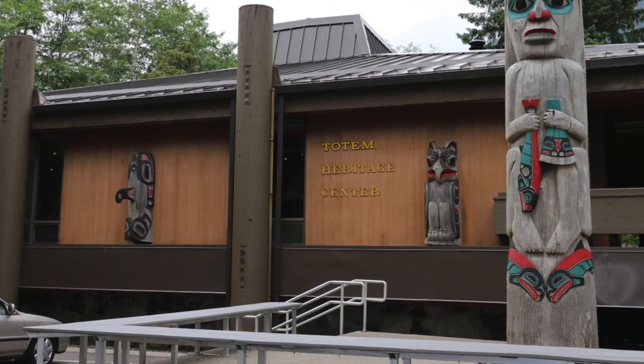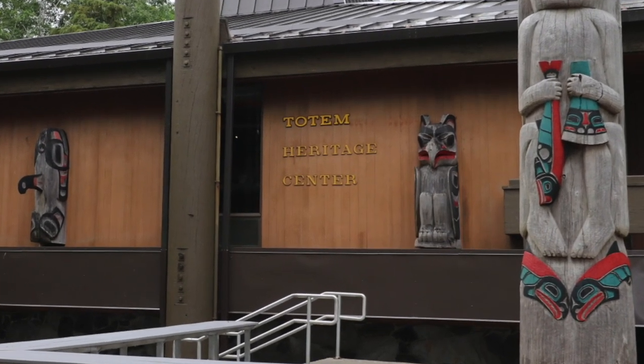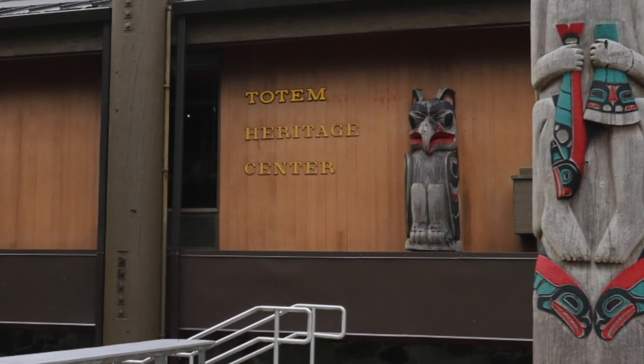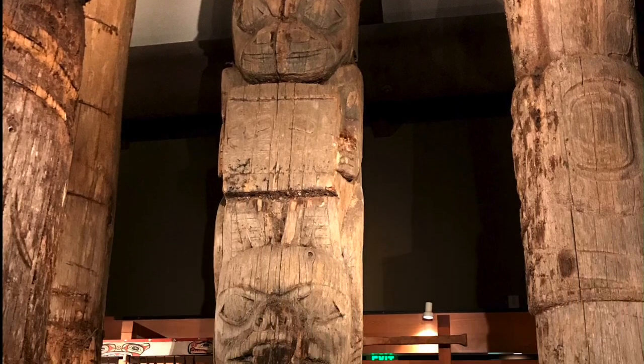The museum houses a collection of 19th century totem poles that were retrieved in the 1970s from the villages on Tongass Island and Prince of Wales Island in order to preserve them and their history.